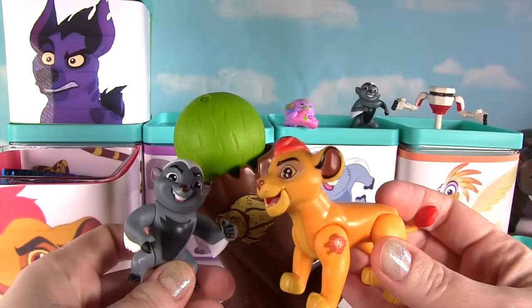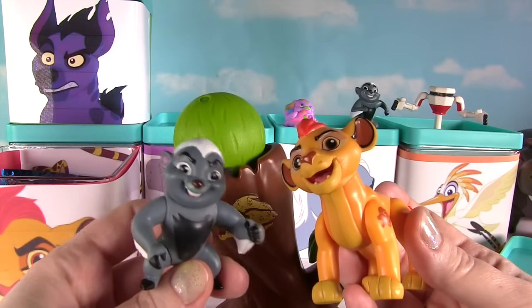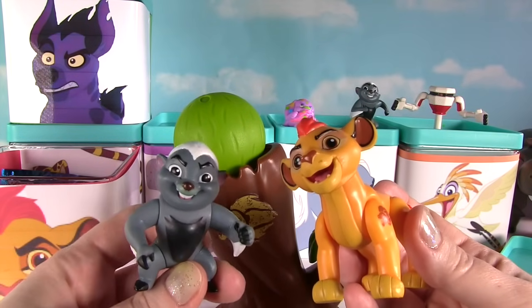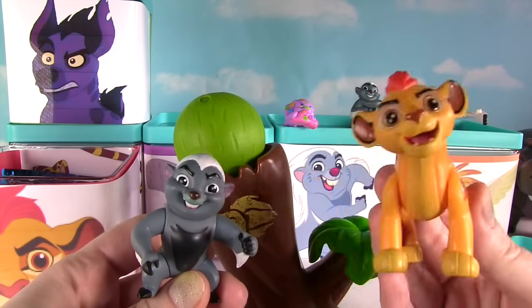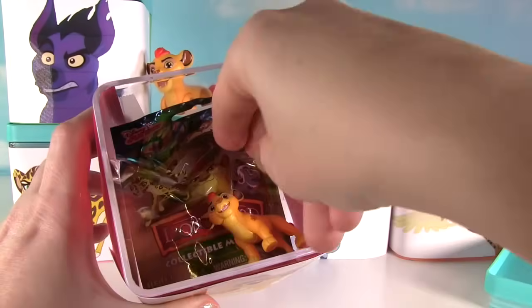Woo! Cool, can your coconut launcher bust through that wall? No, it's not strong enough. We still need to find that boulder. All right, Miss Hands, let's keep looking in those blind boxes. Yes, let's keep looking. Maybe it's in here.